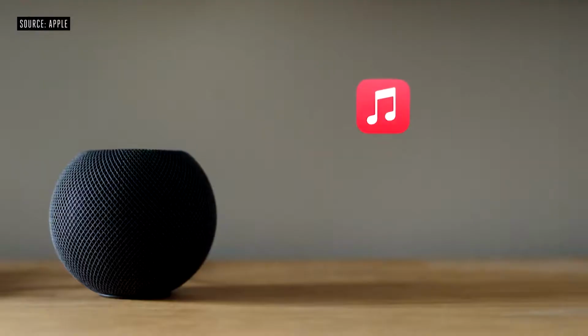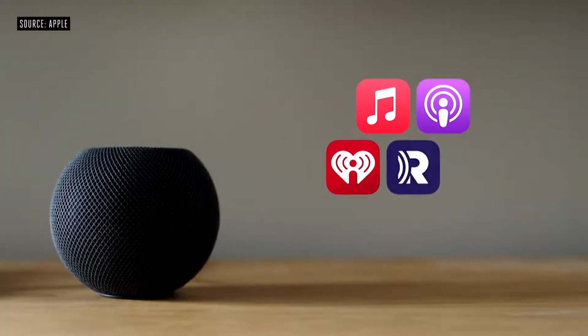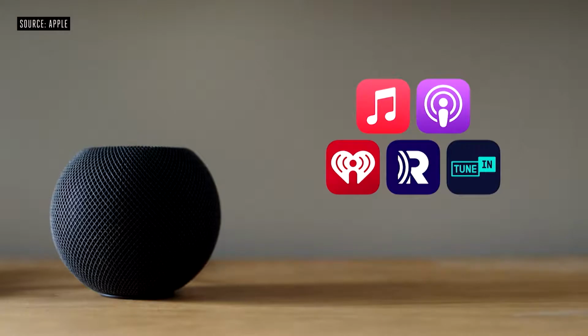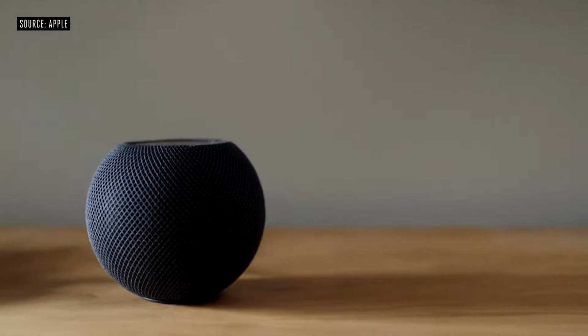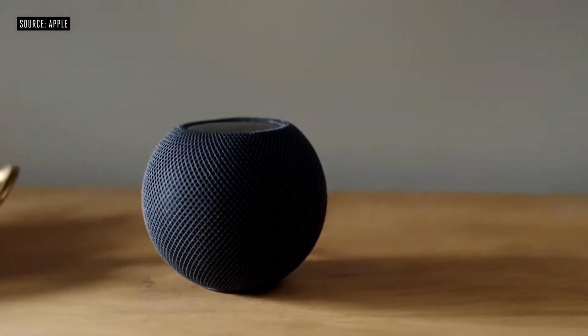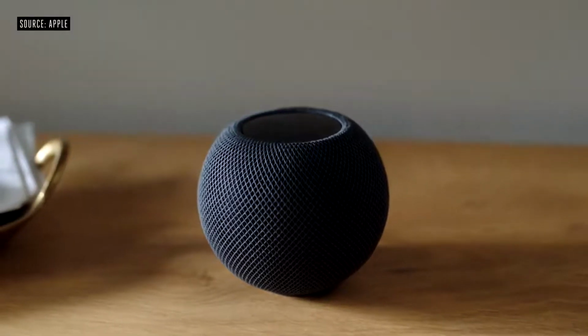In addition to Apple Music, you can listen to all your favorite podcasts along with thousands of radio stations from iHeartRadio, Radio.com, and TuneIn. And in the coming months, you'll be able to use services from providers like Pandora and Amazon. And because HomePod Mini has the power of Siri, anyone in the home can ask to play an artist, album, or track, hear a playlist, or even search for music by lyrics.